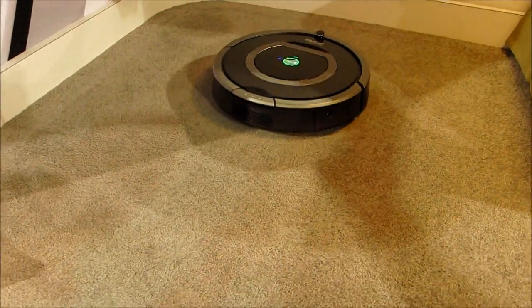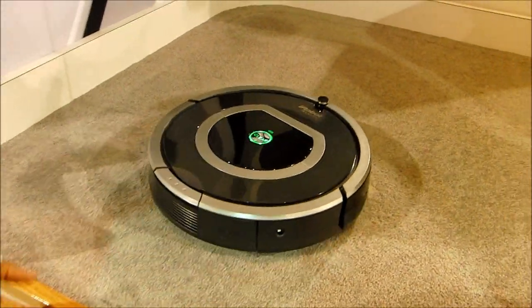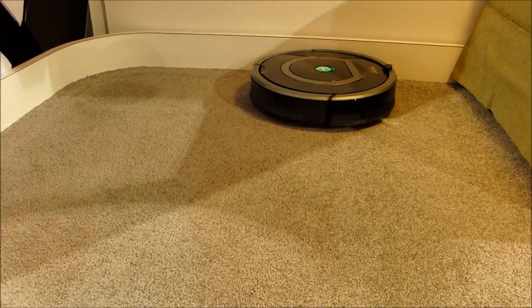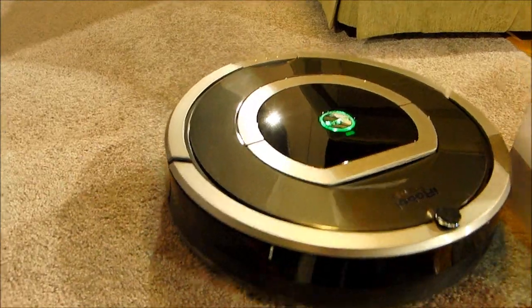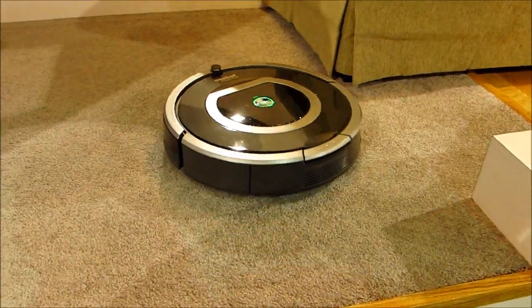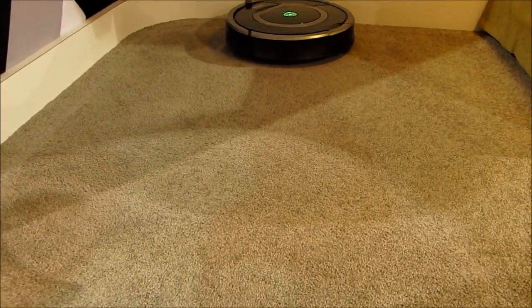iRobot Roomba 780. It is the most advanced cleaning system that we've offered today. It has Dirt Detect Series 2. It has our most advanced battery with 50% better battery life. It has a new advanced cleaning head module that is now impervious to hair infiltration and tangling. And it also has our capacitive touch user interface.